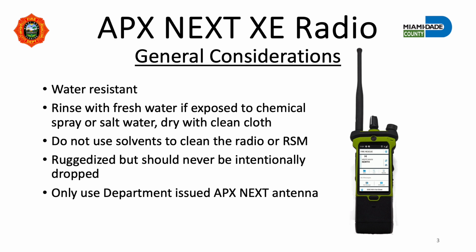Additionally, only department-issued accessories shall be used on the radio. The use of an antenna that's not department-issued for the APX Next is strictly prohibited.